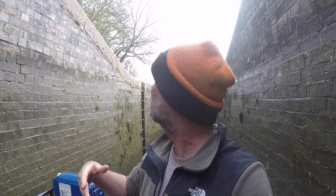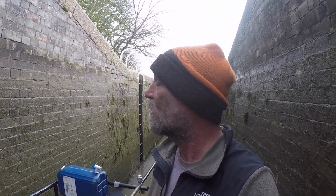So today I didn't think we would get through the Watford flight because we were going to get here sort of late afternoon, but the lock keepers have sent us straight through and there's only a few boats coming up and down. So if we get through this today, it means tomorrow there's no locks between us and Foxton, so we can go as far as we like and maybe take a day to ourselves, which I might do.